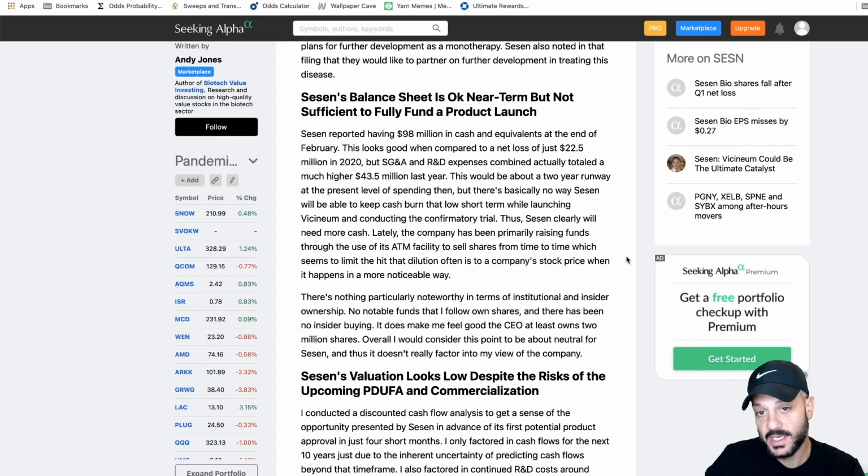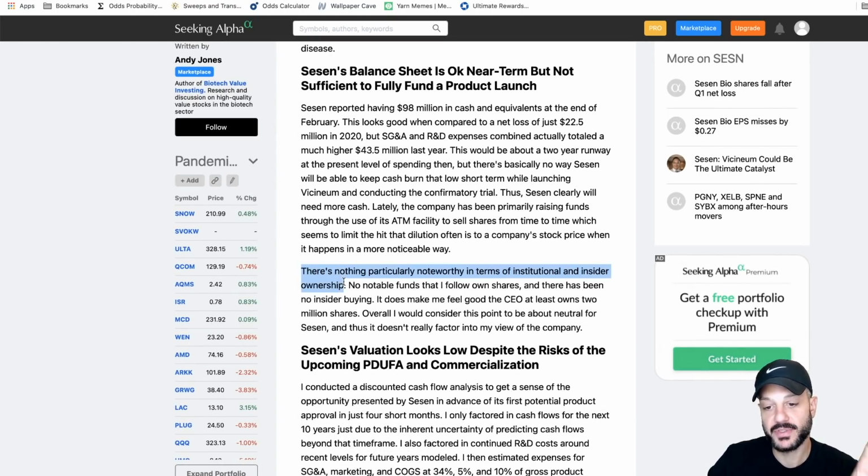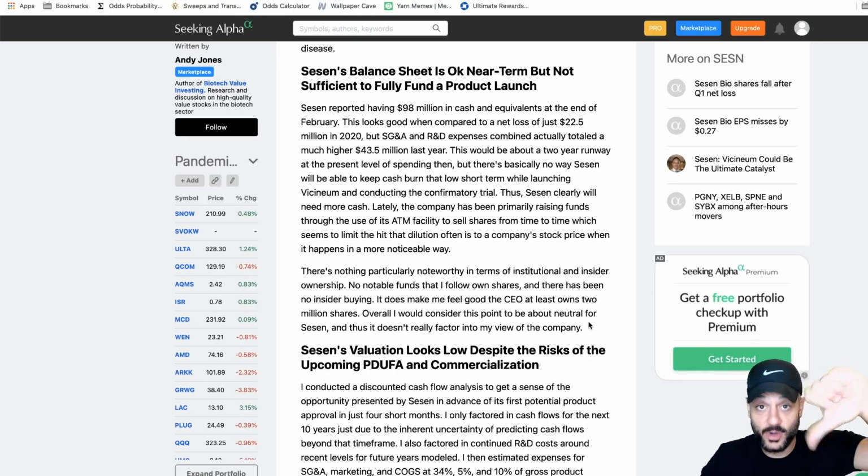So the risk is that I think Sesson will have to do another offering soon because, as this article points out, their balance sheet does not support them burning cash for the next 2 years at the rate that they've been doing it. Also, as this article points out, there's nothing particularly noteworthy in terms of institutional and insider ownership, not yet at least. So there is definitely some risk here. And obviously there is risk that the FDA says no, right?